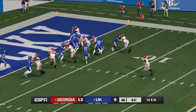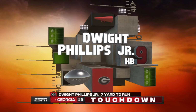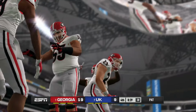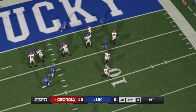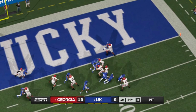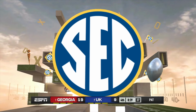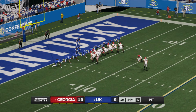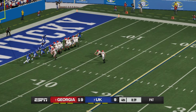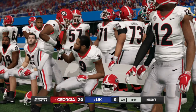They go to the ground game. Touchdown, Bulldogs. He's got a nose for the end zone. What more can you say? He wasn't giving up on that run until he was in for the score. And he adds the extra point.